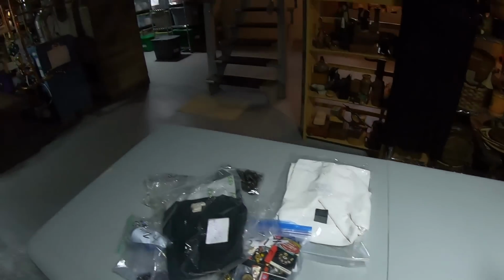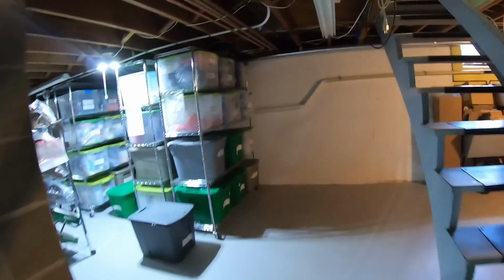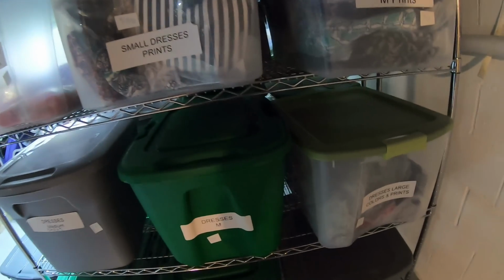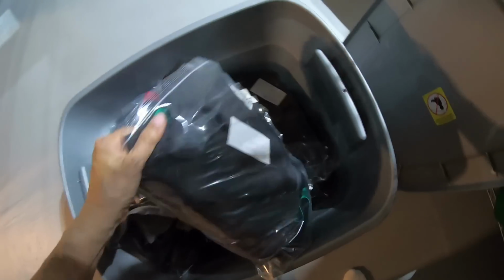All right, so size 8, it's a party dress. Size 8 is a medium. It's probably going to be in black mediums or darks. Could be in here. Or might be in here. I don't think so. I'm going to pull this one. Okay, this looks to be it right here.